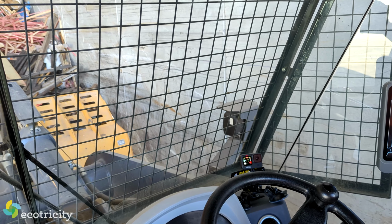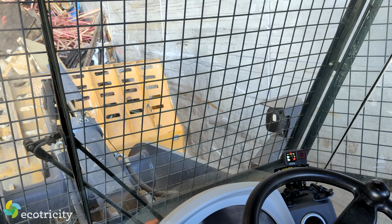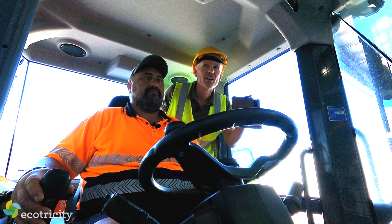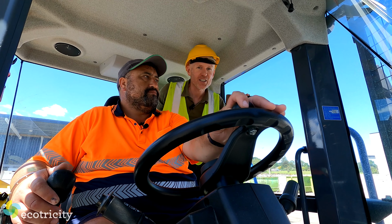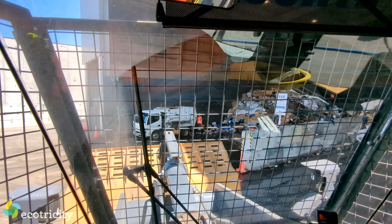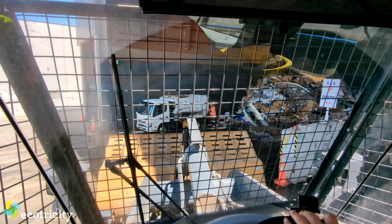Oh, far out. That is spookily quiet for such a massive machine. Far out. That's the noisiest part of it too. And it's air conditioned in here as well. And it is. That's insane. It's the best part. I see it's one of the commercial operators now dropping off some rubbish. It is, yeah.